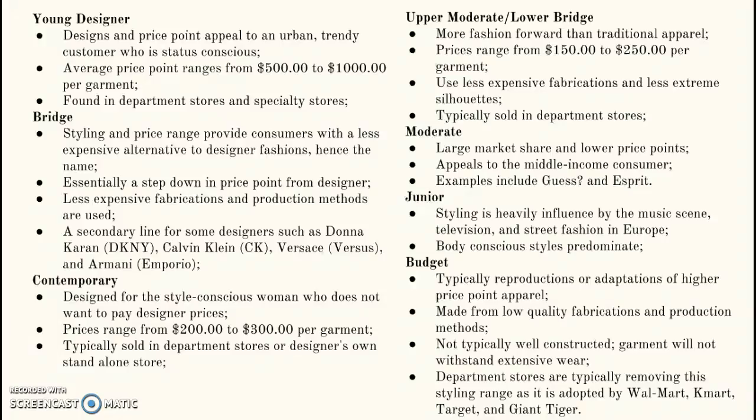And then there's budget. So budget is the lowest quality and the lowest production method. This means that the garments aren't typically well constructed, so the garment won't withstand excessive wear. It's not built to last, and anyone who's bought something from H&M or Forever 21 or Walmart can see that the wear on the clothes is generally more visible. Department stores typically remove this and then sell it to like Walmart or Kmart or Target.